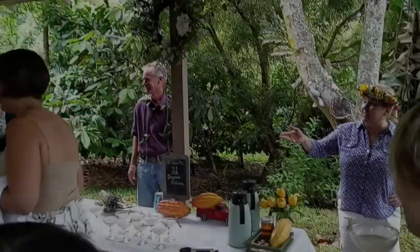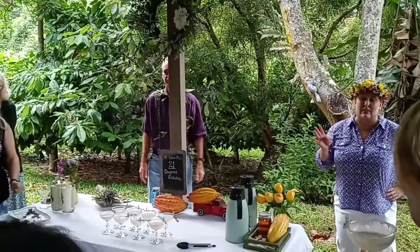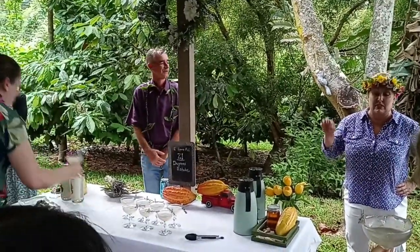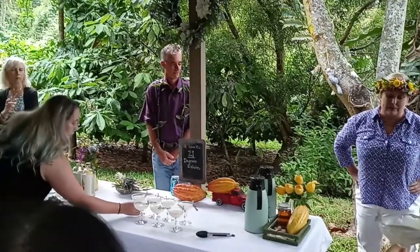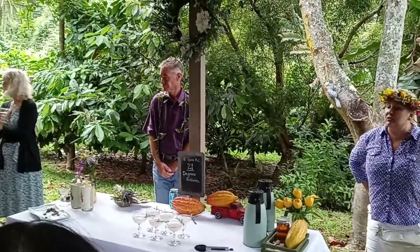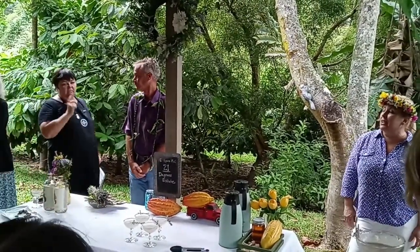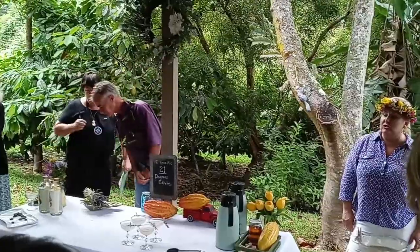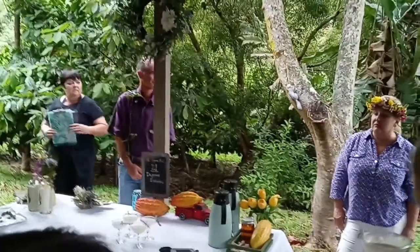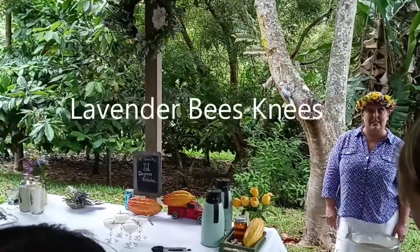Since this is our last group coming through with a drink, really our theme, this is the fourth farm to table dinner this particular year. We take a break over the summer, and then we resume again in September. The theme for tonight, of course, is spring, because we're in spring, right? Spring rains here. And so the drink that we're enjoying right now is a riff on a prohibition cocktail called Lavender Bee's Knees.